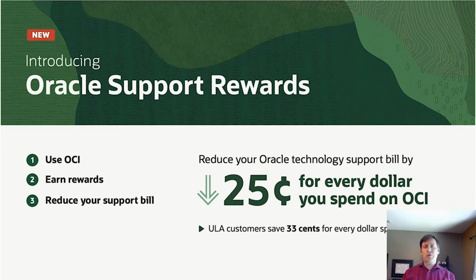So what is Oracle Support Rewards? Well, at the highest level, it's an incentive program designed to get you to take your workloads that today are running on-premise, or for that matter, maybe even a competitor's cloud, and move those to OCI. And if you do that, for every $1 that you spend at OCI, they'll give you a 25-cent credit against your support costs. Now, there's some specific terms and conditions that you need to be aware of, and we'll get to those in just a little bit.